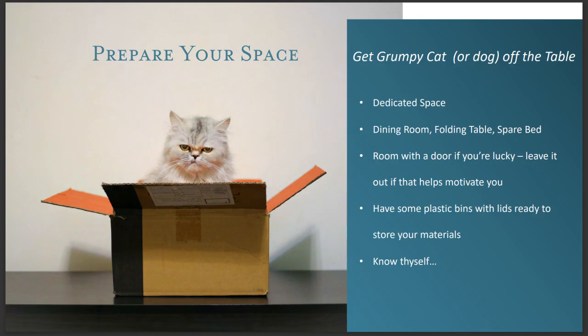All right, so preparing your space. Get the grumpy cat off the table. Dedicate some space to this project. I used to go to people's homes and we would work from their dining room table. That was always a motivator for them because they were going to have guests coming over for Thanksgiving, and so they had a good deadline. I've got to get this table clear by the time Thanksgiving occurs. So again, you know you and what motivates you.